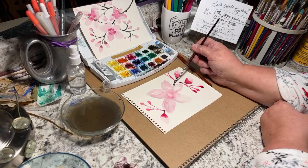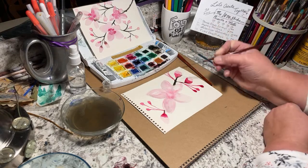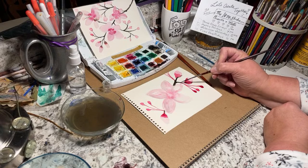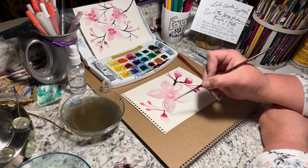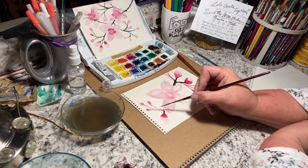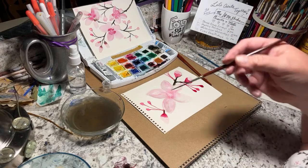Now I'm going to come in here. I'm going to thicken this up because that branch is too thin. Both pieces are gorgeous. The same. I'm going to thicken this bit up. Thicken that up, and I might put another couple little nodules here and there, because that's how the blossoms grow, with these little nodules. Now, you'll notice I did not put a background on here. You don't really need to.